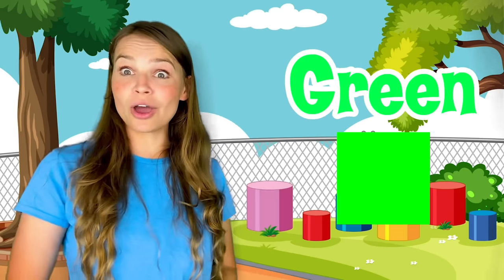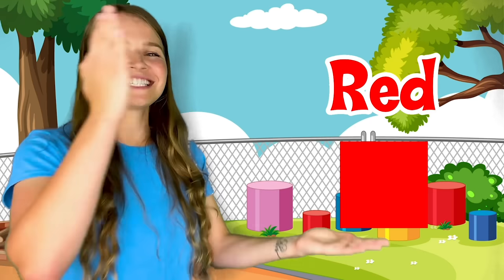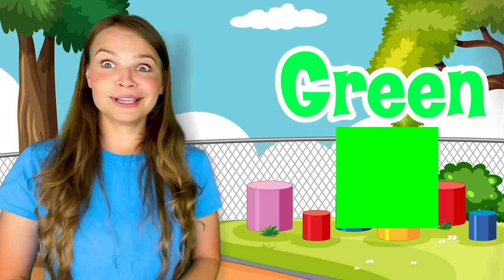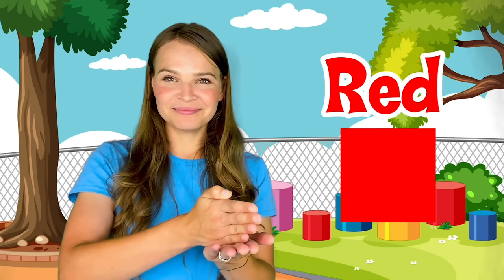Green means go, go, go. Yellow means slow, slow, slow. Red means stop. Let's do that again. Green means go, go, go. Yellow means slow, slow, slow. Red means stop. All right, now the colors are just gonna pop up and we're gonna do what they're saying.